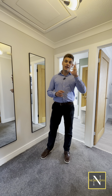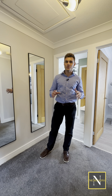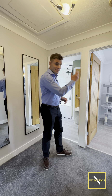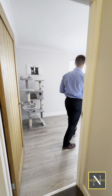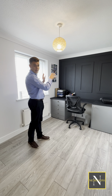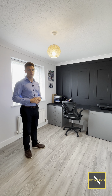This house is huge upstairs because it's got the integral garage. We've got a bedroom which sits over that. So we've got three really good sized bedrooms. In fact, all of them would take doubles. This is the smallest one at the back here, which is currently set out as a home office, but you could easily put a double bed head against there, and there's still plenty of space down here for wardrobes.